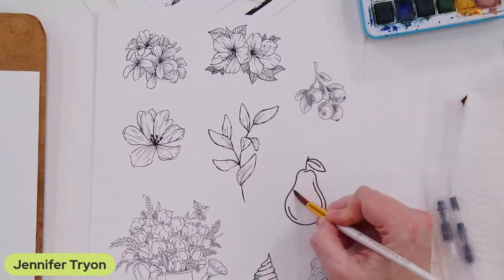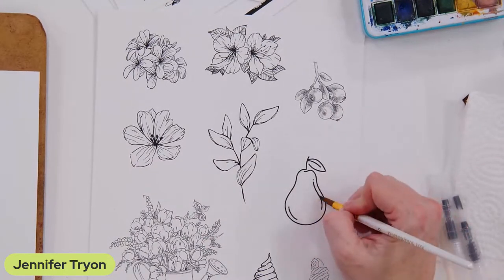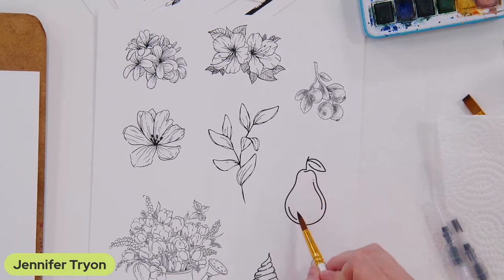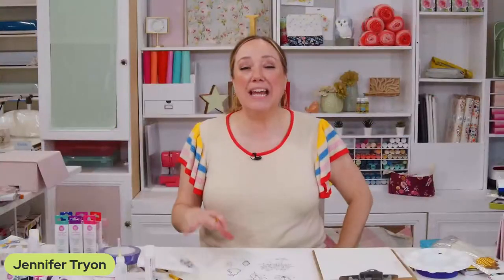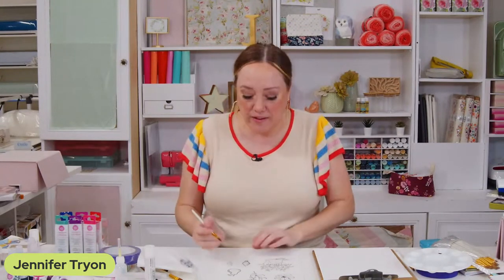And you can kind of see on this drawing here that the artist has put a line here where there's probably some light or some movement, and same with here. So we could preserve the highlight in the belly of the pear. And what that means, preserving the highlight, is keeping it lighter in the middle where the highlight would be, where the sun would hit it. It's called preserving the highlight.